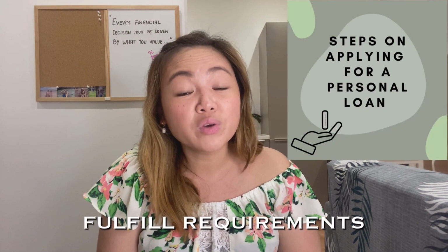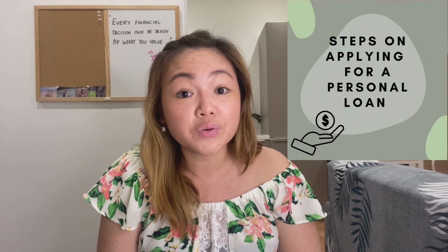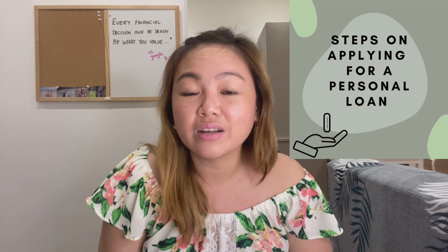So here is step number 6. Comply with the necessary documents. Most of the personal loan applications here in the UK are now done online, but other lenders may have different qualification requirements.